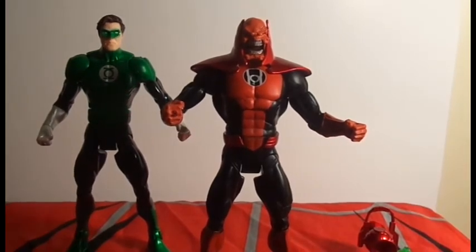So really, the only other figure I want from this year, anyway, is Poison Ivy. And I'll actually get her probably in the next couple months or so before her price goes up anymore, because she's at like $40, which sucks. But she's a must-have villain for your Batman display.